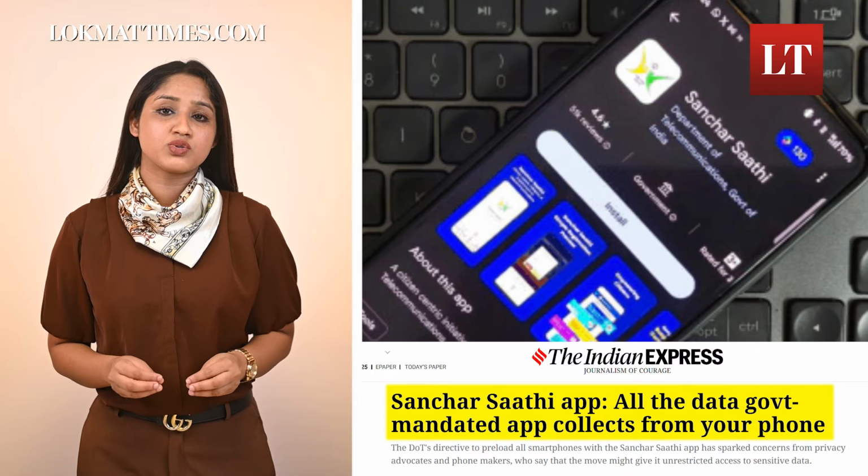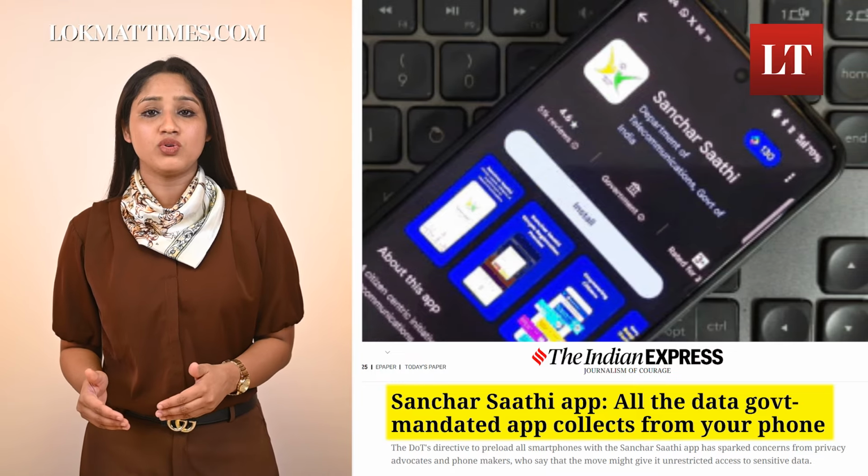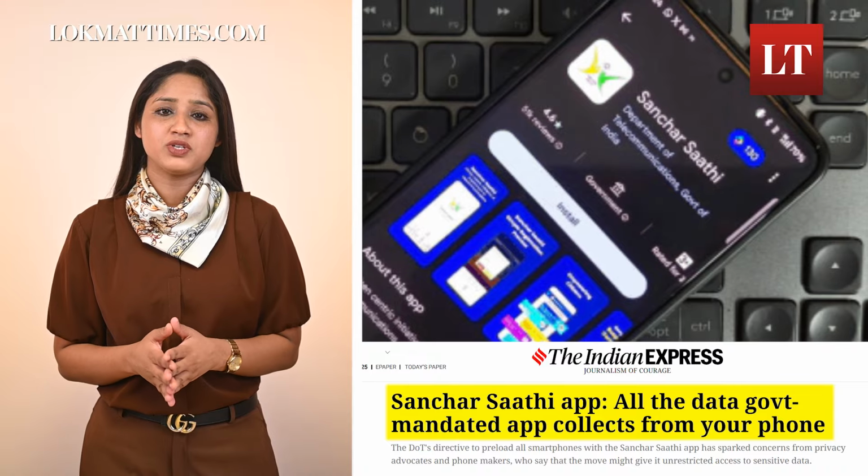So now everyone is waiting for an updated official notice to see what the final rule actually is. Meanwhile, public reaction is also mixed. Some people see it as a useful tool because it helps track stolen phones. Others are worried about permission and privacy.